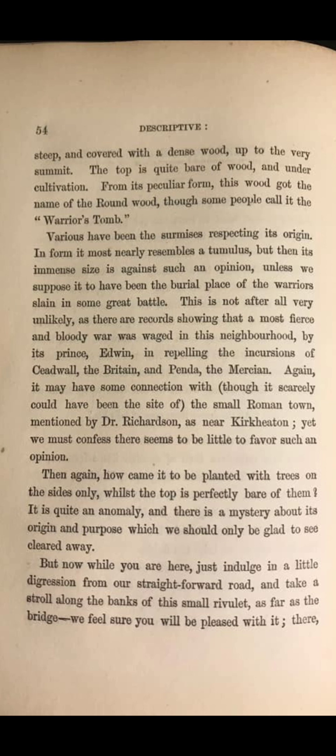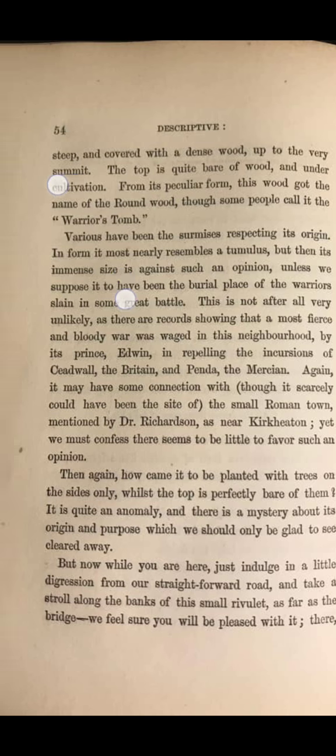Well, didn't you just say it was a round shape? It's not peculiar at all, is it? Why not just say that it's the shape of a Liberty Cap? And a helmet, actually a helmet shape. Warrior's Tomb, there it is.